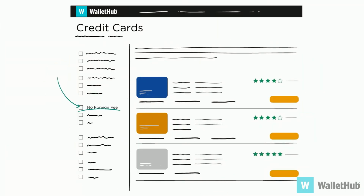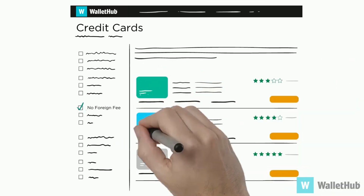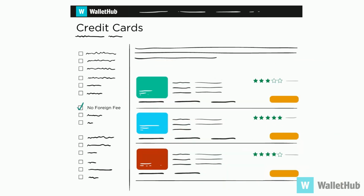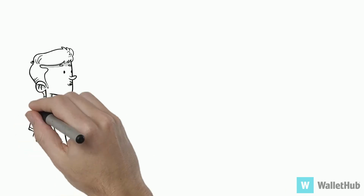Fortunately, the solution to this problem is simple. Just use our credit card comparison tool to choose from only credit cards with no foreign transaction fees. Having a no foreign fee credit card pays a number of other important dividends as well.